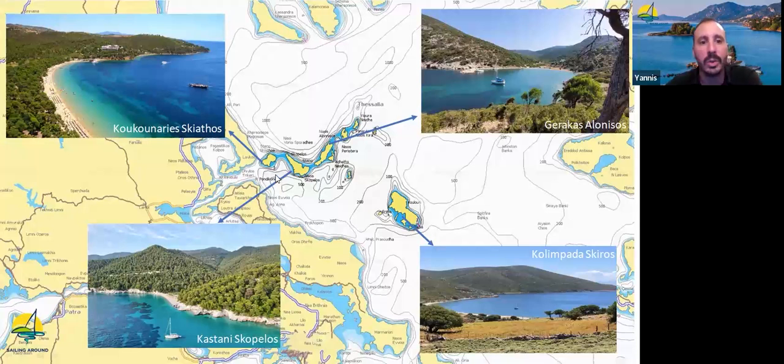It's okay. Let's go to Skiathos Kokounarias and I'll be coming back to Skopelos. So the Skiathos Island, as I told you earlier, is an island that actually is very cosmopolitan, very busy, very noisy throughout the summertime. Still, Kokounarias is a very, very relaxing and very spacious bay that you can drop your anchor and enjoy your time over there.